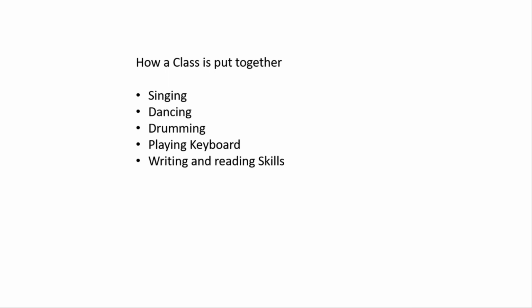So, how do we put a class together every week? There will always be singing. There will always be some sort of dancing or drumming. They will get to the keyboard every week, and there will be some writing and reading skills. Oh, and I left out that there will be listening as well. Every class has these components, and I try my best to work them in a way so that they will get the most out of that day.